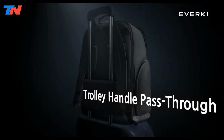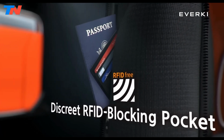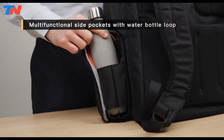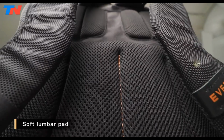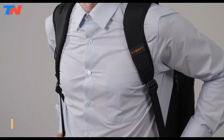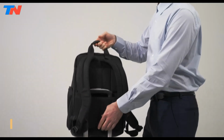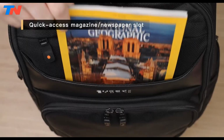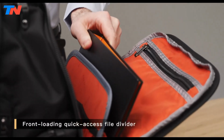Features include a trolley handle pass-through, RFID blocking pocket, multifunctional side pockets, and a hard-shell sunglasses case. Comfortable padded straps and a breathable back panel enhance usability. Combining premium materials, superior organization, and travel-friendly elements, it's ideal for the discerning executive.